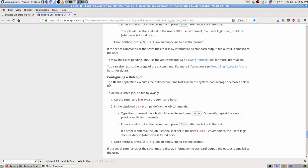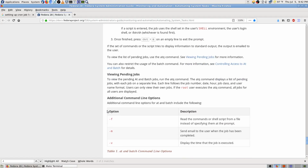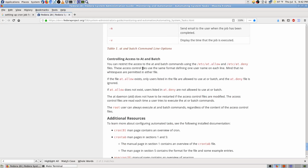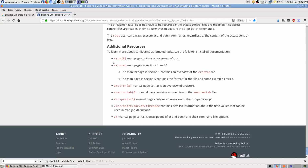Configuring a batch job. Okay, now I'm getting tongue-tied with all this. This would be more than one shell script or whatever to run, and just some more switches in the commands. And then you can control access to at and batch with at.allow and at.deny right there. And then there are additional resources. We're finally at the end. Oh, those aren't links. I thought they were going to be links. I don't know how you're supposed to get to those actually.